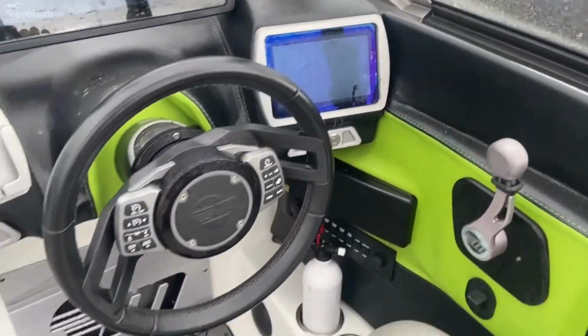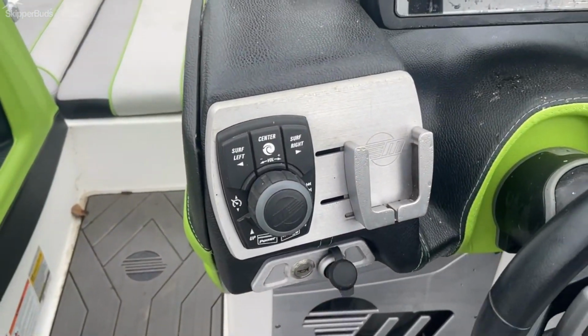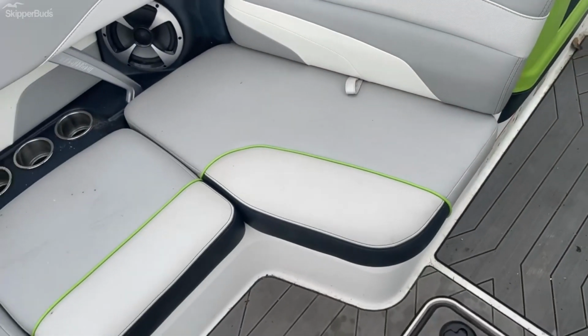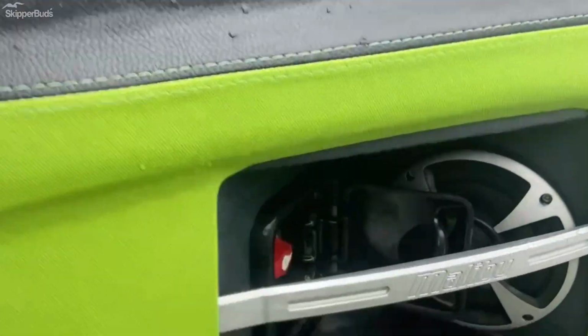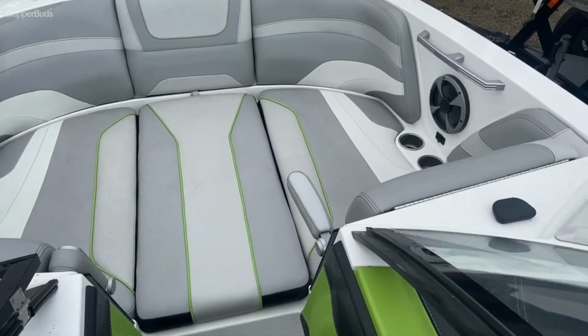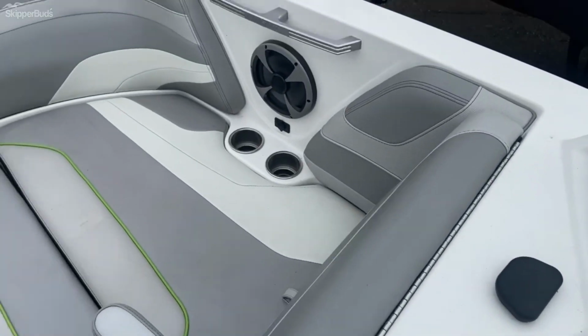Malibu touch control. Steering wheel controls. 4-way joystick. Subwoofer. Dual batteries underneath that seat. Battery switch. Up into the spacious, deep bow. Plenty of cup holders.